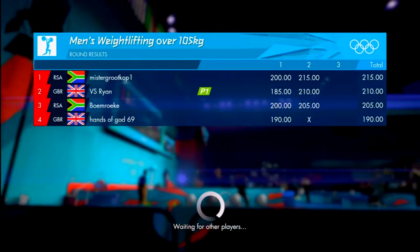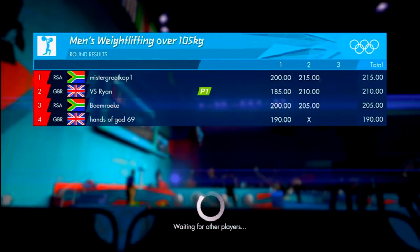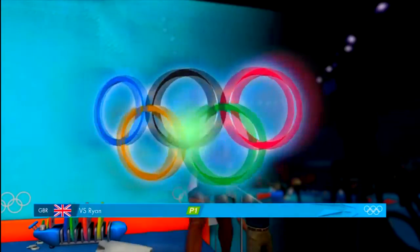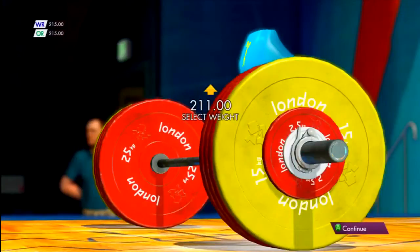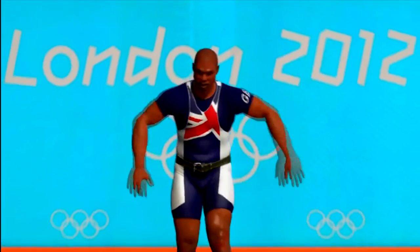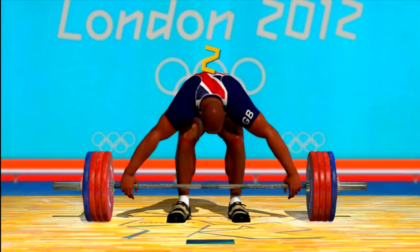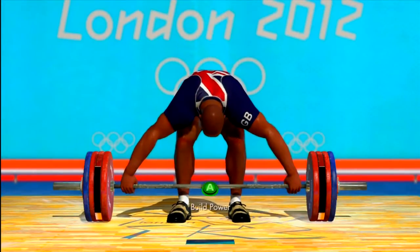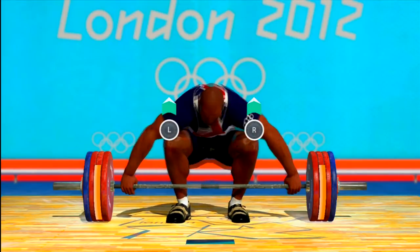Well, it's a good position to be in. Second place for this athlete on the scoreboard. That looks very promising. Well, he really is in with a chance of a medal, but needs to stack some more weight on this bar. Looks confident here to me.